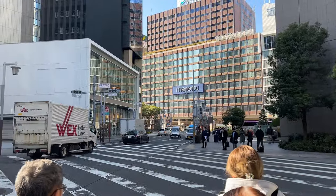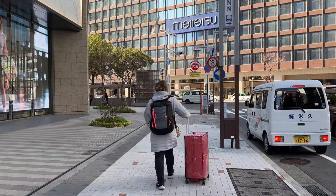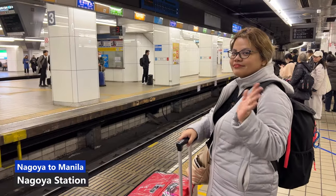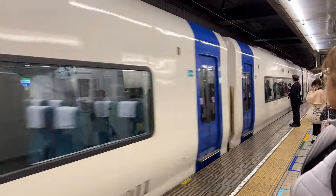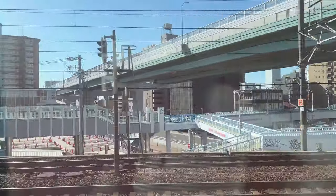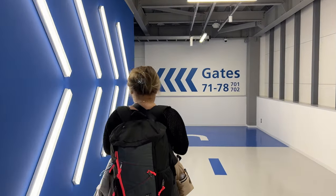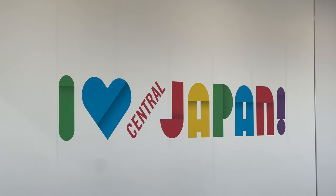Bumalik na kami sa hotel to check out and we're on our way to the airport. We arrived at Chubu International Airport around 11 a.m. We checked in our luggage and we went to immigration. And after that, naghintay na kami ng boarding which is scheduled at 12:35 p.m.